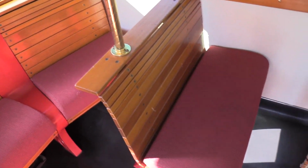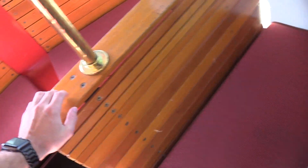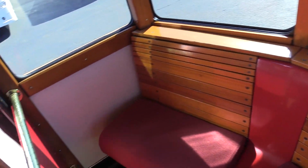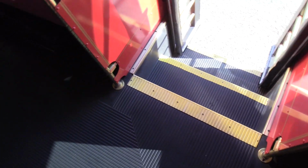Seat upholstery is in great condition. Don't see any rips, cuts, or tears or anything like that. Wood is also in good condition as well. Look around, don't see any splitting or cracking. Coming down, we do got some few scuffs here and there. All in all, looks great. There's two entry doors, one in the front, one in the rear here. See?